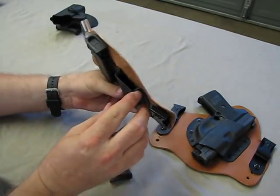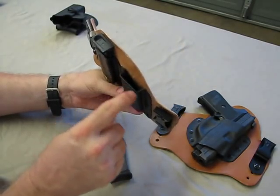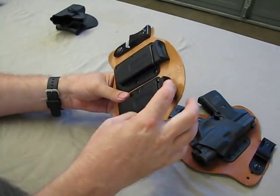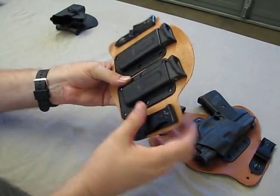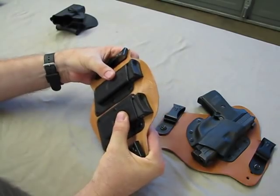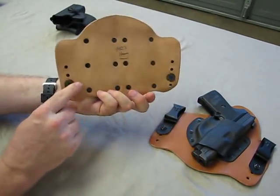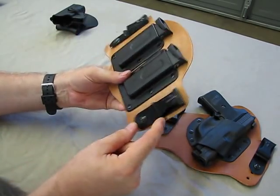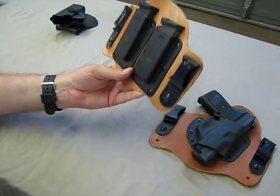The quality of the Kydex is quite nice, very thick, very well riveted, nicely beveled, so it's real easy to put the magazine in. Retention is excellent. Of course, when you wear your belt, as you put your belt in, your retention will be even a little bit greater. Adjustability on the height, how deep you want it to ride, the angle you want it to ride. I gotta say, this is fantastic.